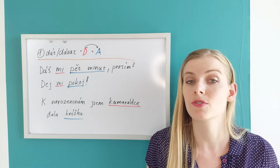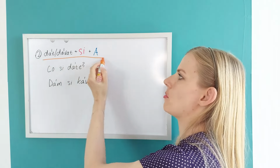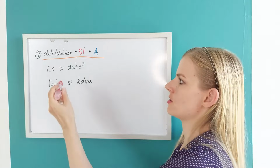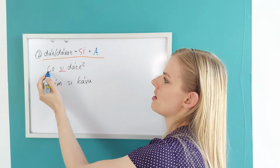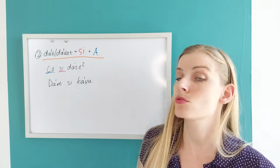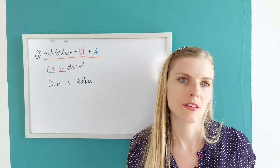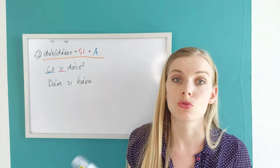Now let me remind you how to use the other reflexive form, dát si. Dát and dávat si plus the accusative case. I bet you know this phrase, co si dáte? What will you have? What can I offer you? Co si dáte? This is a formal phrase, a polite phrase that a waiter or a waitress can ask you. What will you have? What would you like to have?